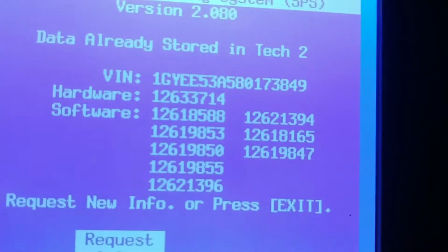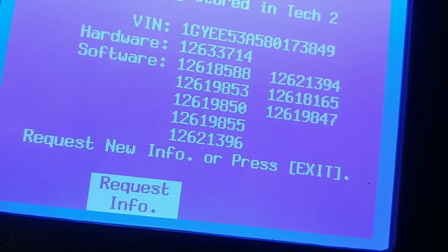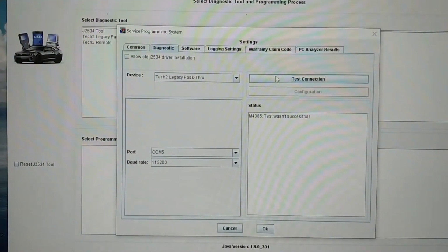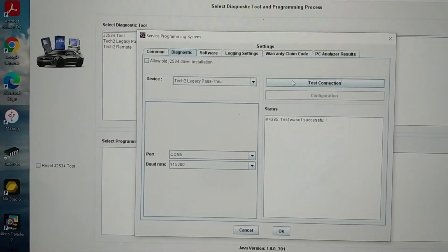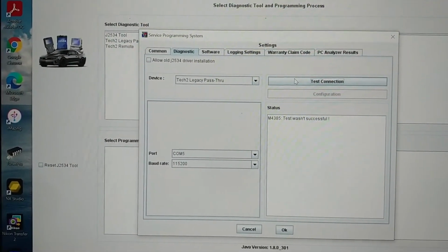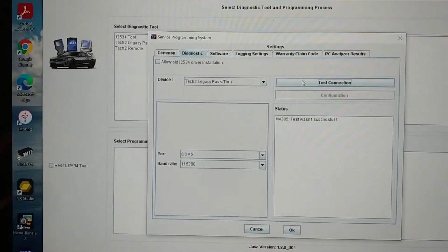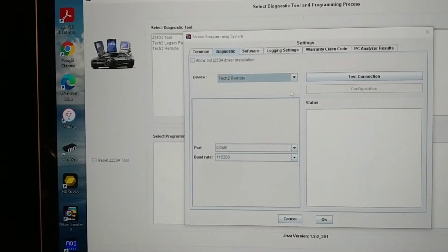Oh. That, I think, is the right VIN. So that's good. What happens if I test connection now? Test wasn't successful. Why doesn't it work in legacy pass-through mode? Huh. I don't know.